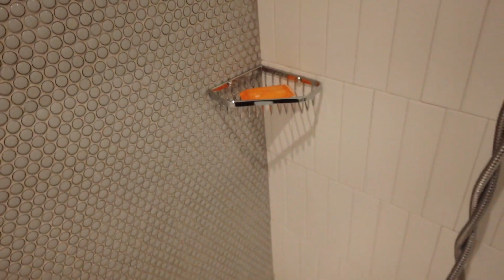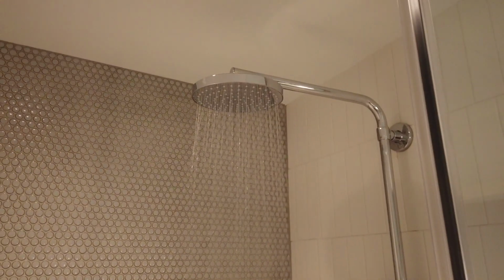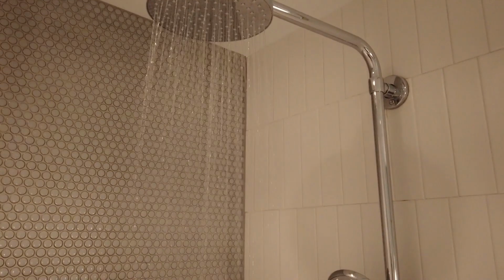More toiletries. And a little bar for your foot or whatever. Some bar to hold on to. And your controls are over here, which is strange. But let's check out the water pressure. Oh, that looks nice. That actually is coming off like waterfall pressure. And it is a pretty sizable shower. So that's pretty neat. And that just about does it for our Swan Reserve room. Pretty nice. But I think we should go check out the rest of the hotel.